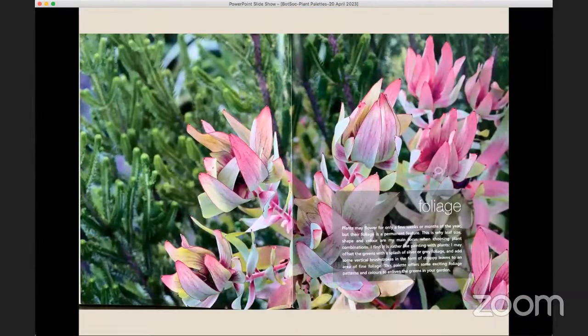Then another palette that I've used in general is foliage. I think people tend to initially be attracted very much to flowers and color, and when you go to the garden center, that's what one sort of goes for. But actually, foliage is what's there year round.